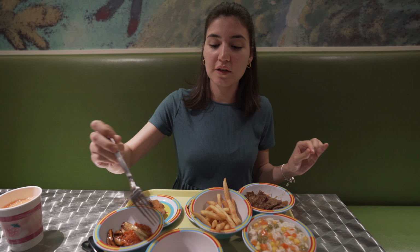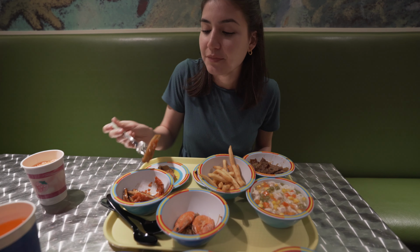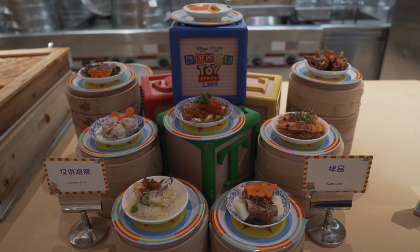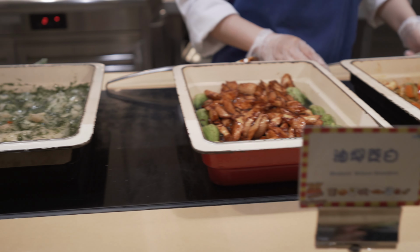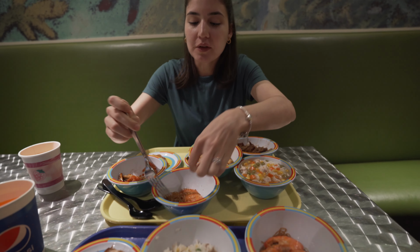Out of all of these, I was really excited for these prawns and the eggplant. This one had kimchi on it. Not bad. Look at these noodles. I was surprised by how many options they had of food there, but I think the sauce is really good.